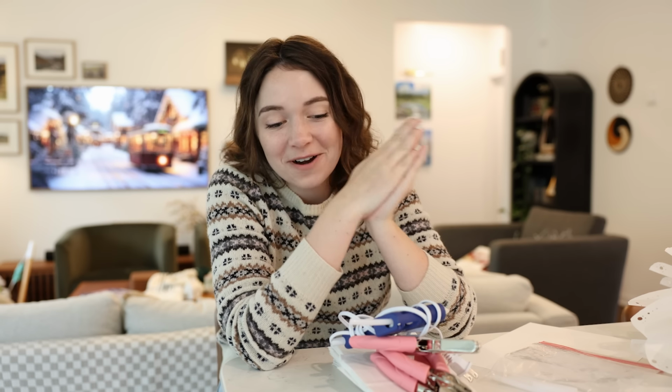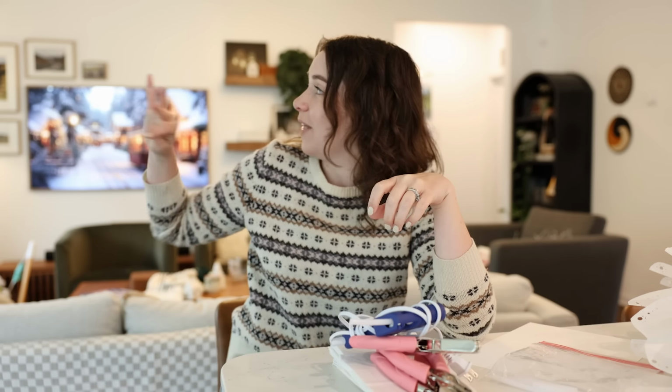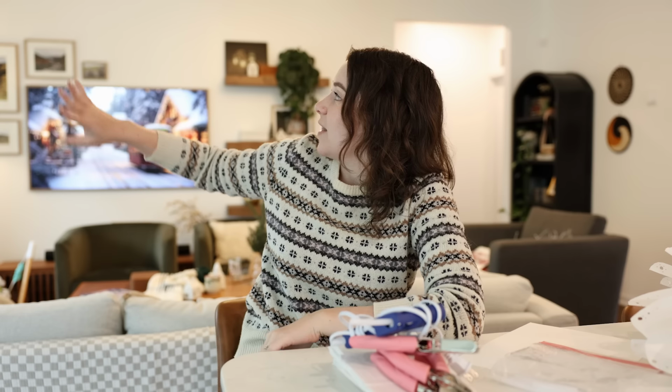Okay, quick break from decorating because Oliver just went down for a nap. I want to share with you a little festive DIY that I am so excited about. I decided to make some just massive paper bag snowflakes to line the triple windows we have in the living room.